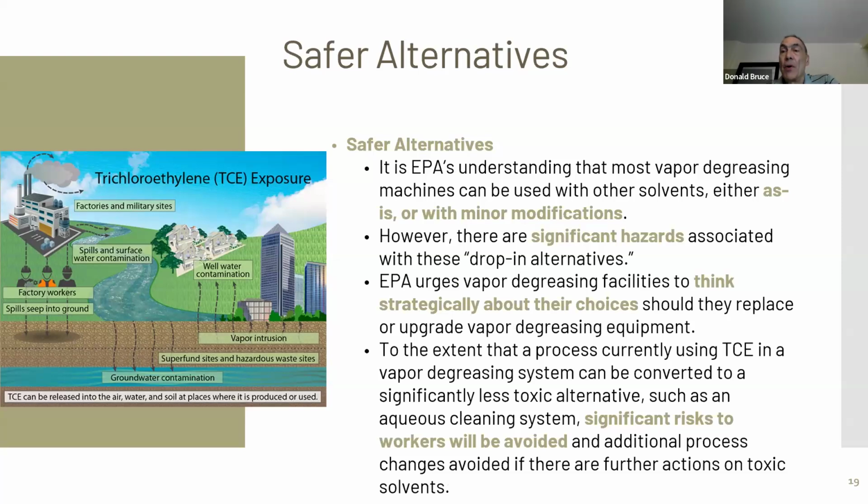EPA's understanding is most vapor degreasing machines can be used with other solvents, as is or with minor modifications. There are significant hazards associated with the drop-in alternatives. Even those alternatives may have some toxicity or other environmental concerns.